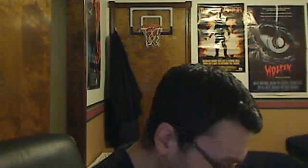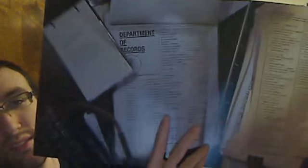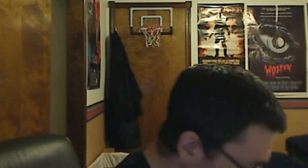And this is basically the ultimate version of Brazil. There's also a Criterion Collection DVD of Brazil, which is basically the same thing. But the Laserdisc is just so different, in my opinion. It's just so cool. So this is Brazil. And I got this with the book for like, I think, $10. So that was pretty good.